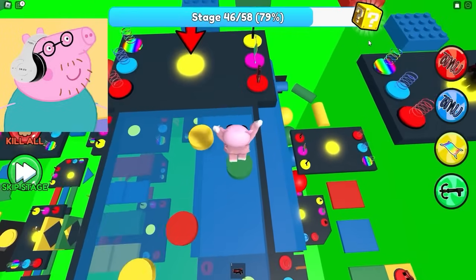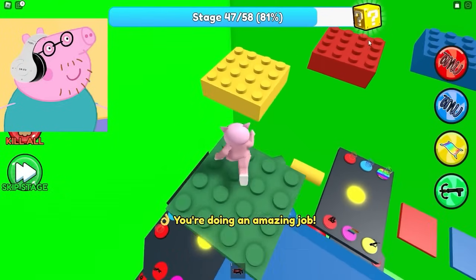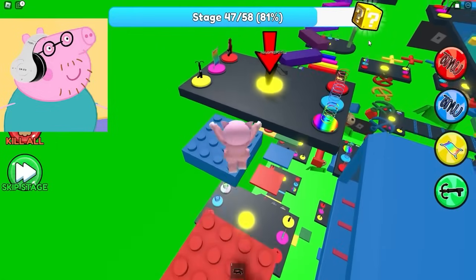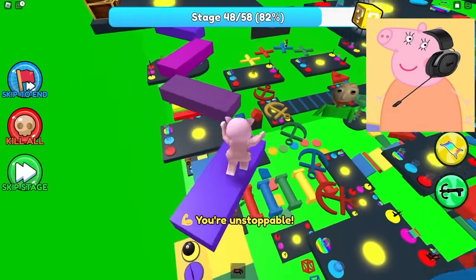And if you look down, there were almost all the same tests. I would not like to go back there. It's very boring, and there are even Legos. Hurrah! Here is the 48th stage. There are only 10 tests left.